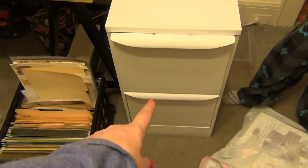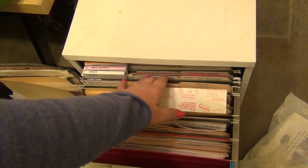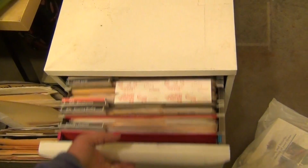All right, so most of the stuff in here, I can probably pare down again at a later time, because I don't need to keep a gazillion bag bills and things like that. But anyway, this was the most gruesome, horrible, tiring.